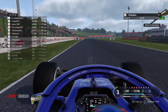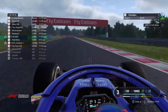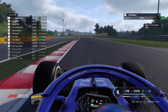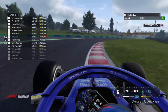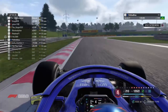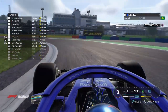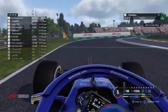Oh, we have Polino Gross, who has been adventuring on the grassy side of Hungary with this Toro Rosso. As he's actually just come out of the pit as well with fresh medium tyres. Seems like this is the second pit window for people who have opted for the soft stint after the start of the race. So most likely Polino Bros suffering from the cold tyres.